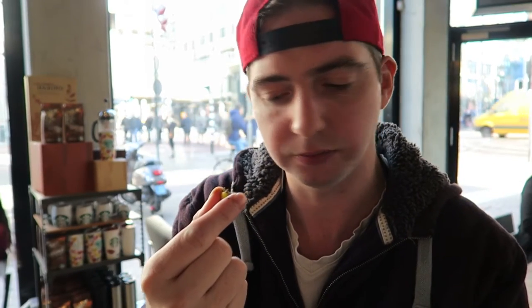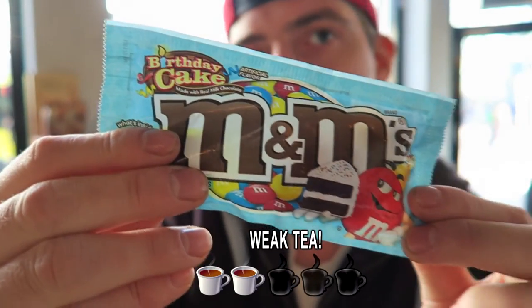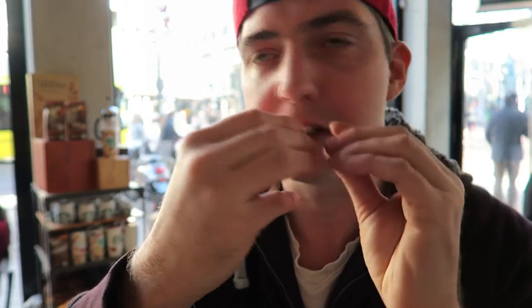Well, actually, it was my cup of tea. This is the point of the whole exercise. Let's try the yellow one. Yeah, it just tastes like chocolate. That's not birthday cake. I don't actually see why they call it birthday cake. It doesn't taste like cake. Ridiculous. It just tastes like chocolate M&M. Nah. I'm going to give them a 2 out of 5. Weak. It's pretty weak. It says birthday cake M&Ms, but it just tastes like normal chocolate M&Ms. So I don't like those.